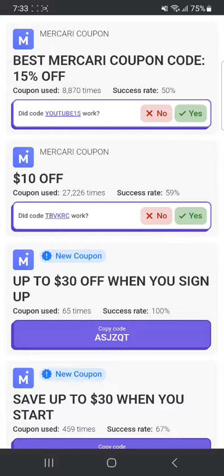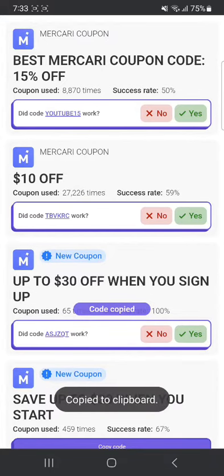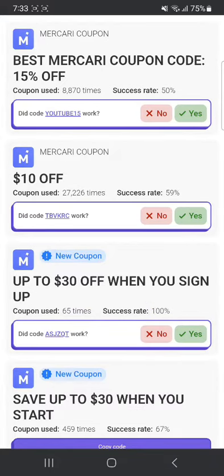So up to $30 off when you sign up. So this means on your first order, you're gonna get a $30 off with this code. You can copy it and use it at checkout. Well, now I'm gonna go to some other websites and show you a few more codes.